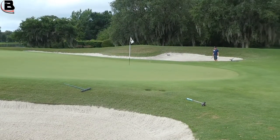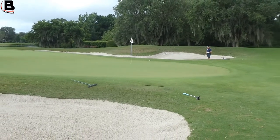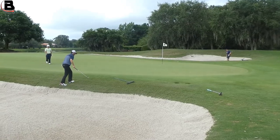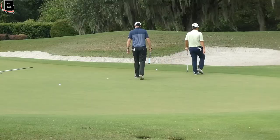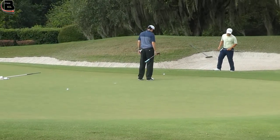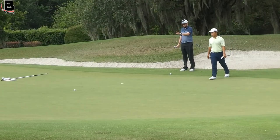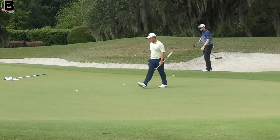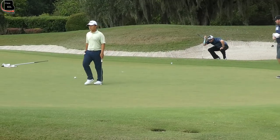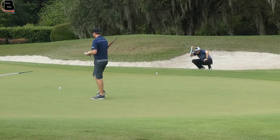Oh, come back. Oh. Thought he hit that about perfect and it just kept on rolling out. So Steve's looking about 7 to 8 feet here to save his par. Always a little challenging when it's just off the fringe like this. Not really sure which way it will kick necessarily.